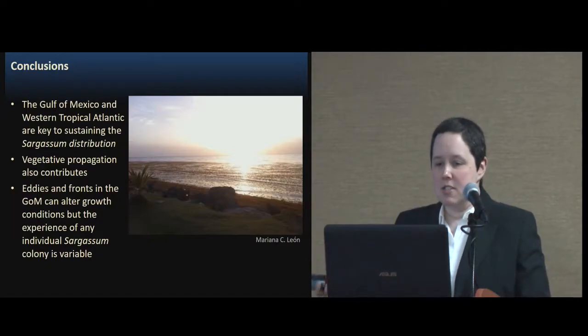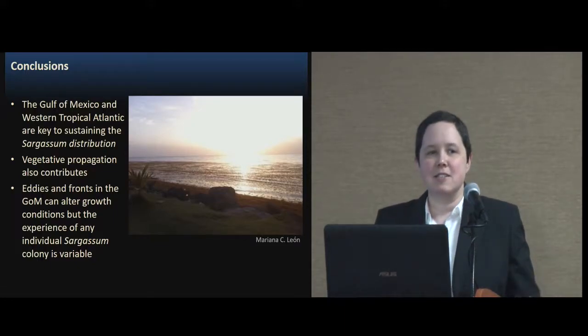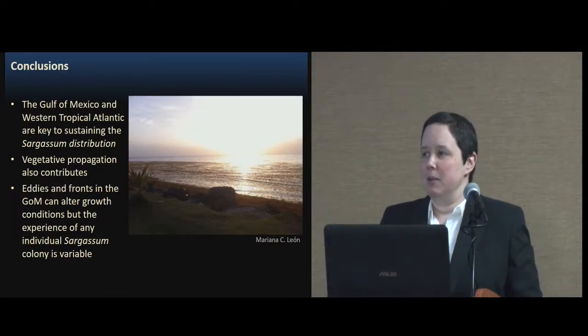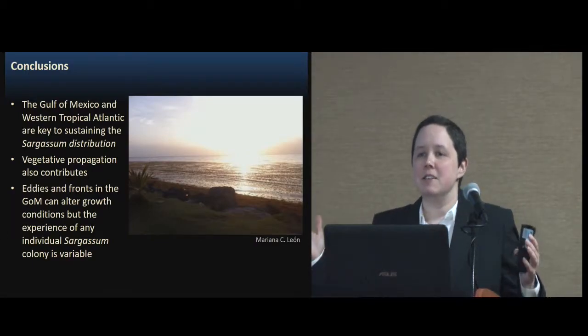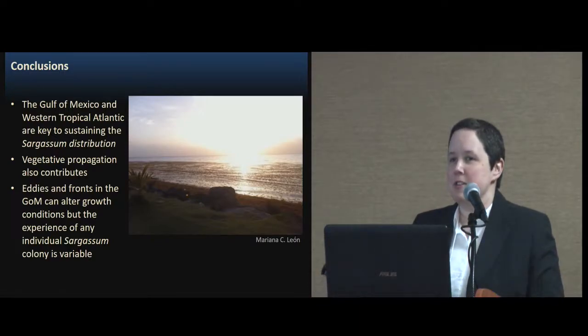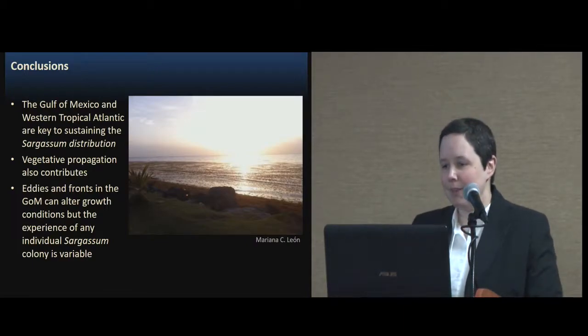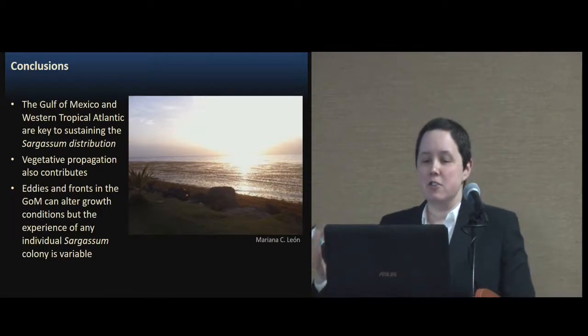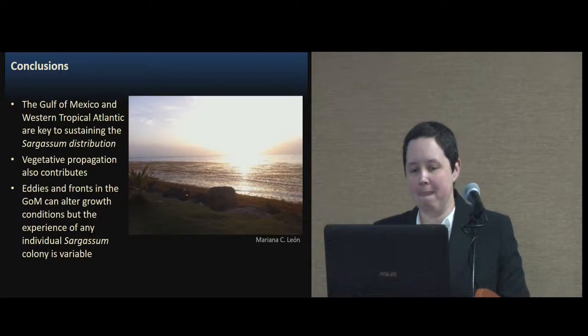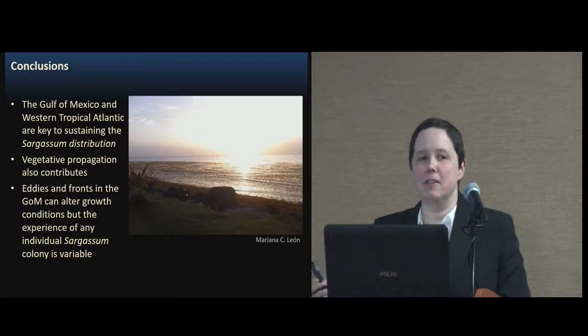So just to sum up, I've shown that the Gulf of Mexico and the Western Tropical Atlantic are really key to sustaining the sargassum distribution, and we really wouldn't have been able to figure that out if we hadn't had this basin scale model to be able to run experiments with. We also found that the vegetative propagation of this organism was important. And so you really do have to think about this in terms of both the ocean physics and the biology. And then finally, the eddies and fronts in regions like the Gulf of Mexico can alter the growth conditions, but the experience of any individual sargassum colony is going to be much more variable than what just a mean field might tell you.